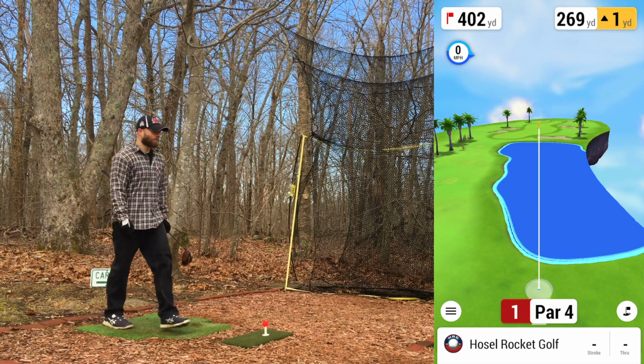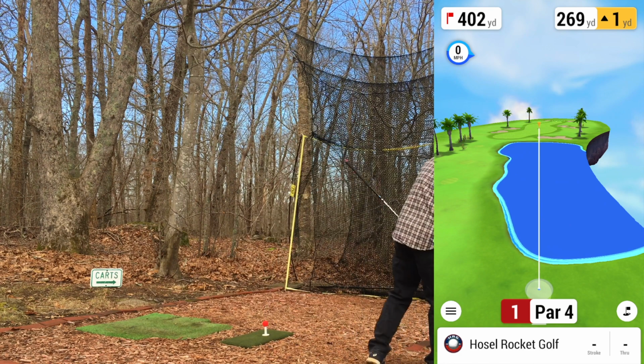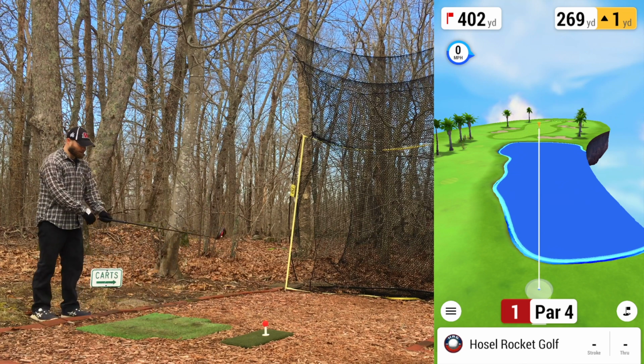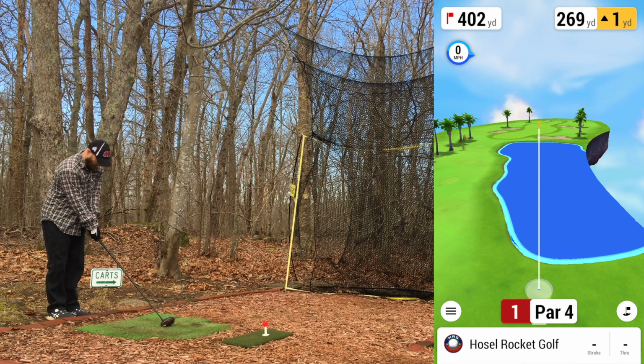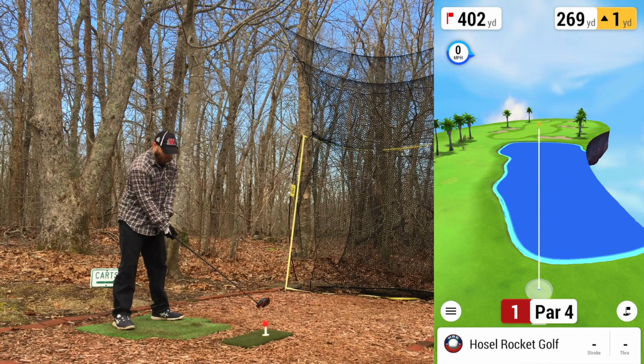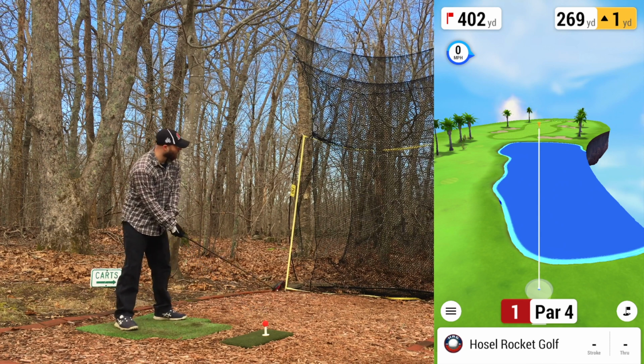First hole, par 4, 402, slight dogleg right. We'll see. Got one that was 105, my first driver swing on the other video. We're going to see if I can stay between about 105 and 110. Again, I'm going to do my best to swing pretty hard at these, so.